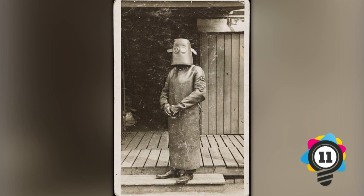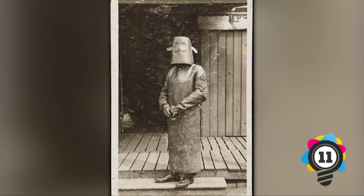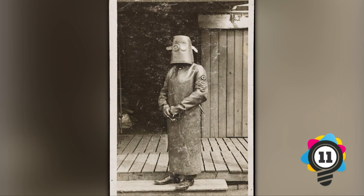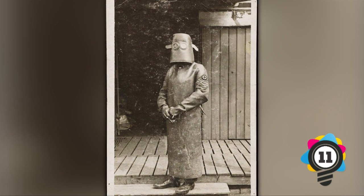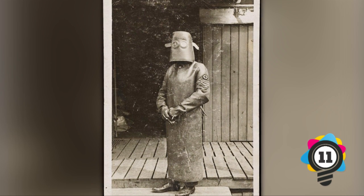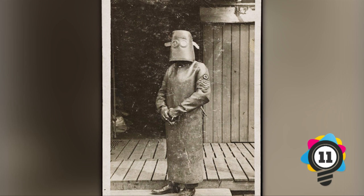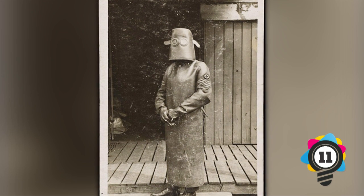Number 11. Protective gear for a radiology nurse, circa 1918. We're not sure if the bucket-shaped head cover is a fashion statement for scientists back then, or if it actually makes a difference in protecting the head from radiation. Maybe this outfit was borrowed from the local butcher? We can't help but feel old Holocaust vibes with this costume.